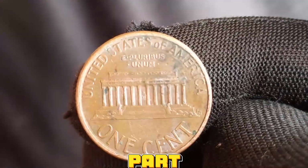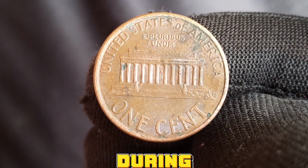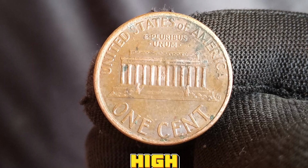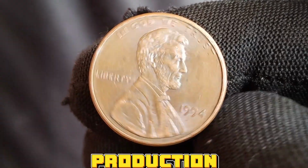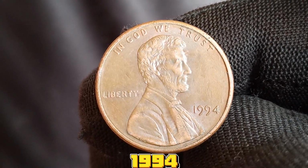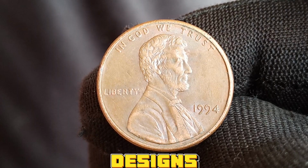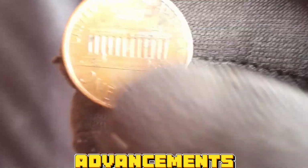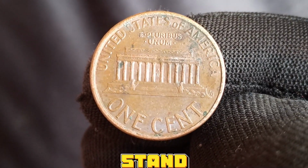A fascinating part of the 1994 penny is the way it was produced. During the 1990s, the U.S. Mint had transitioned to using modern, high-tech methods for striking coins, which resulted in more consistent production and higher quality coins. This meant that many of the 1994 pennies were struck with sharp details, crisp designs, and a polished appearance. However, despite these advancements, there are still some rare varieties of the 1994 penny that stand out from the rest.